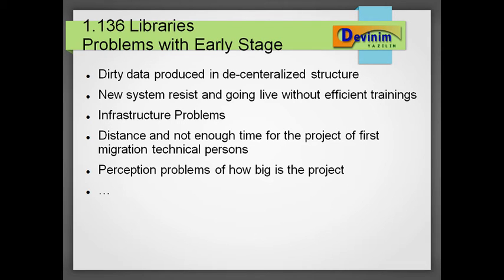There were a lot of problems in the public libraries project. For example, dirty data produced in decentralized libraries. We are talking about 1,100 libraries, and every library, for example, could catalog by themselves before the centralization process.